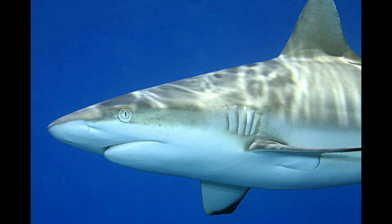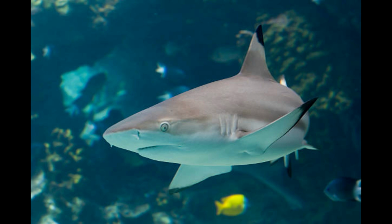So we've got these adaptable sharks cruising warm waters worldwide, but what about their life cycle? How are those baby sharks brought into the world?